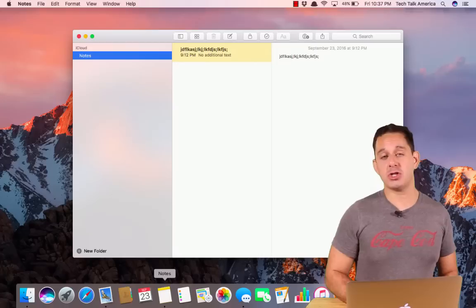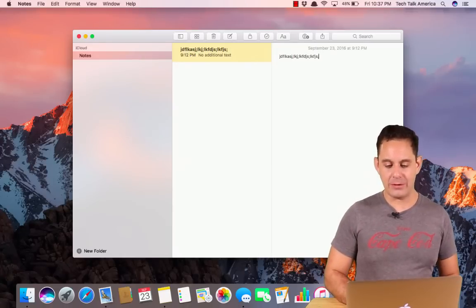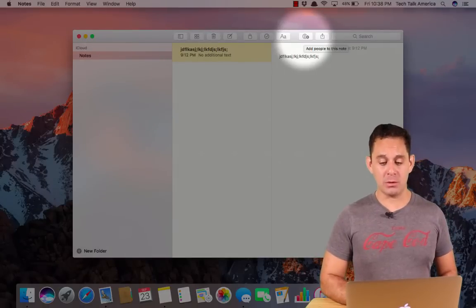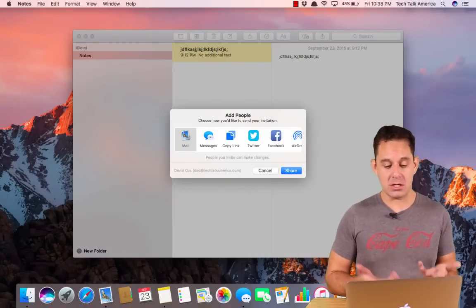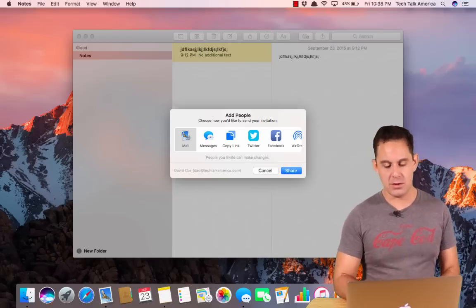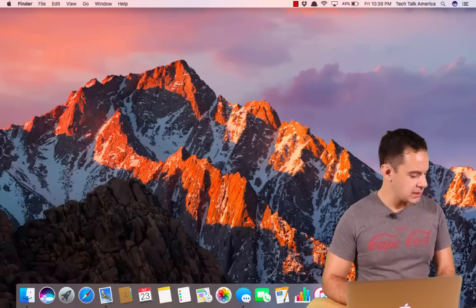But now if you want to work on a note with someone else, just have something typed. You can see I hit my keyboard, okay? And see this little icon right up here, this little human with a plus symbol? Well, when you click on that, you can invite someone else to join the document. So you can either invite them by email, by text message, a hyperlink, whatever you want. All the options are right there. Let's get out of Notes.